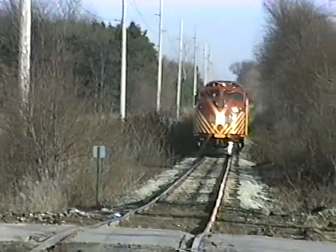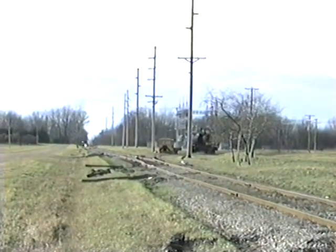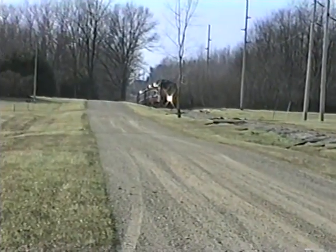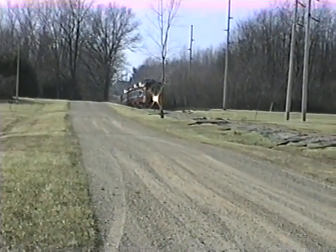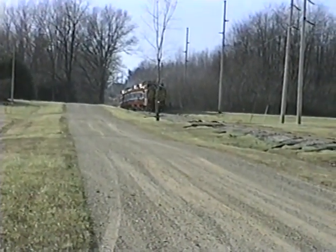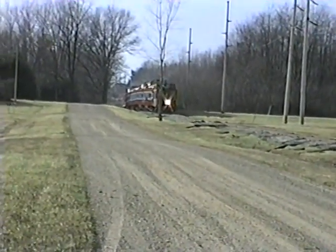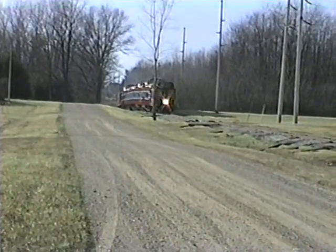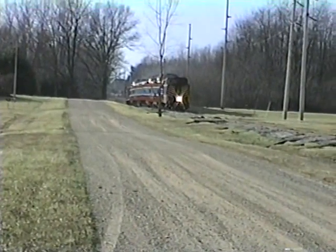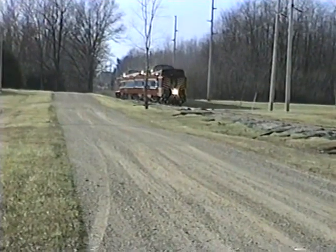Now we see the area near 38th and 58th Street. This is just west of Paw Paw and southeast of the big Coca-Cola plant there. There was a siding here that went into the Coca-Cola plant, and that was one of the businesses that they wanted to try to get over the years, both operations, but nobody was really successful in getting any business out of there as far as I know. Here we'll see a good view of the train as it passes by.